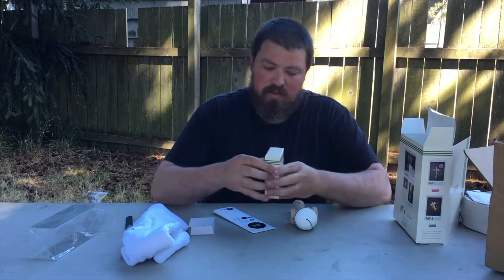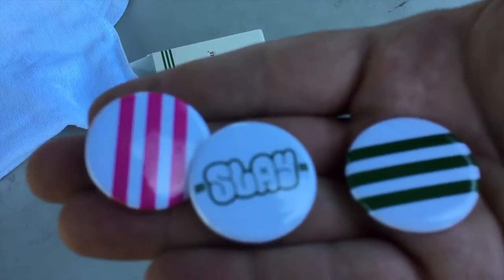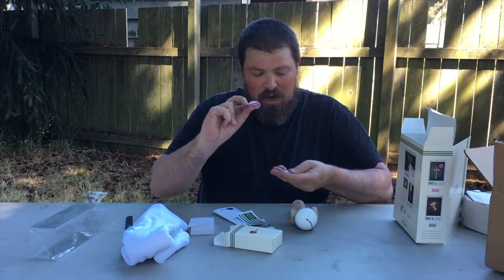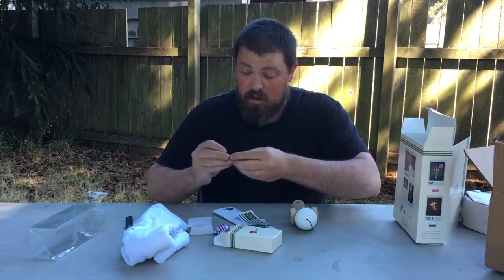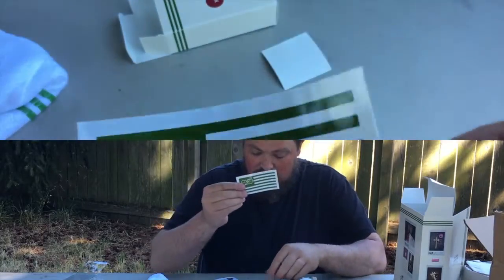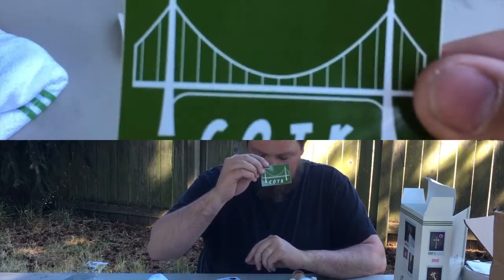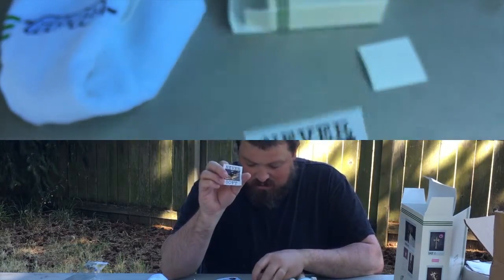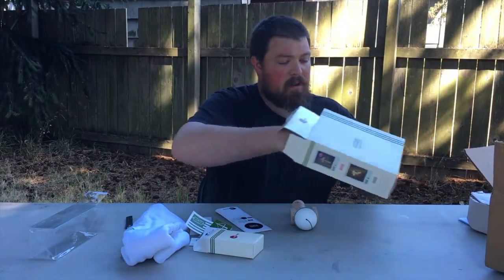Oh, I forgot to open this stuff. Got pins, the three pink stripes that is his favorite, and the three green for this particular kendama, and then a sleigh flag. Sesh for the sesh, children of the ken, never soft, united we slay. Pretty great.